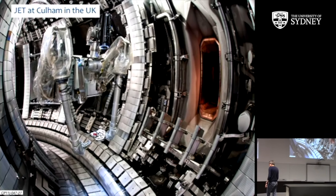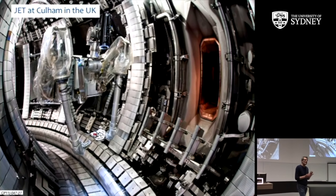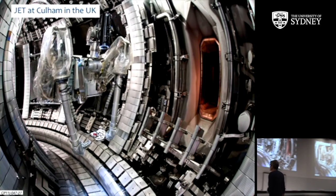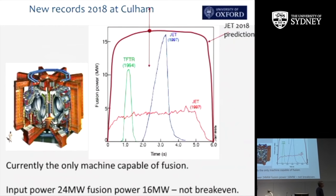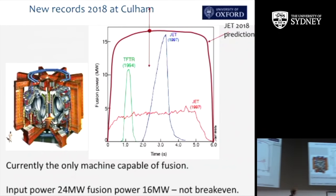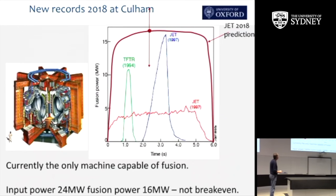The experiments in JET started in 1983. And gradually we've changed JET and adapted JET in order to make it perform better and better. And I showed you yesterday that we managed to make some fusion happen in the 1990s. This was this graph here. This was the American device at Princeton, TFTR, in 1994, got to 10 megawatts of fusion power. This is JET getting to 16 megawatts of fusion power. And as I emphasized yesterday, this is probably the model type we want, which is you bring up the fusion power, you hold it steady, and then you bring it back down again.